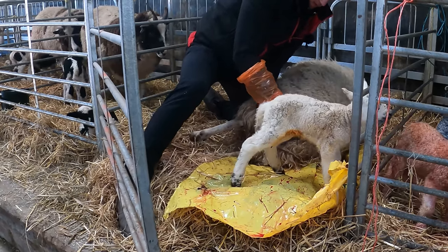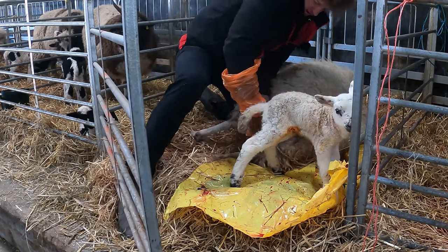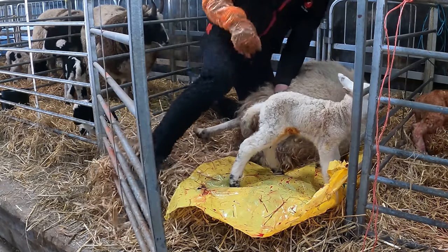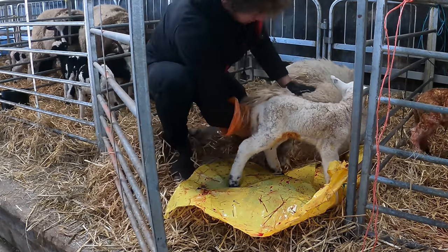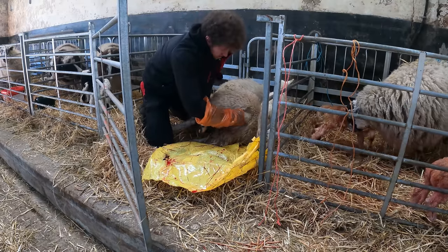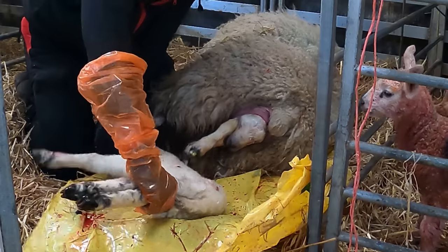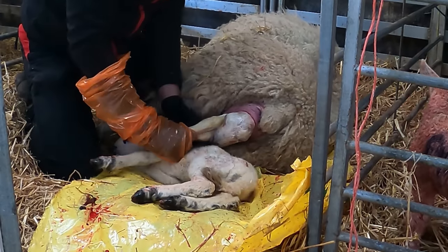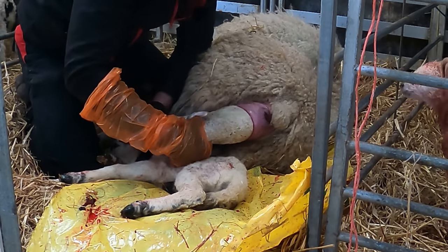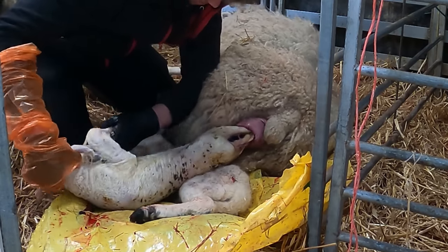I just need to bring it forward a little bit. That's okay, lammy. That's okay. Let's get those shoulders through the pelvis. Okay. Right, lass, you're going to need to help with this because this lamb is massive. Just a wee trick to get us past this awkward part. There you go, right. Sorry, lammy, you lie here. I know you did this yesterday, but you're going to have to do it again today. Here it comes. Here it comes. There you go.